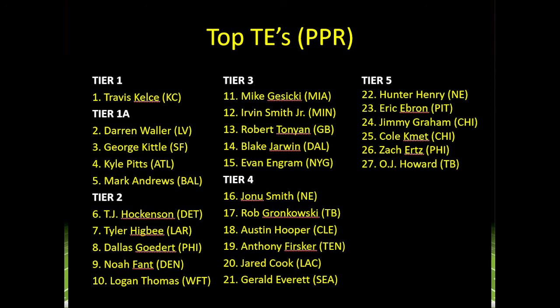And they have Zeke obviously in the red zone to give the ball to. So Jarwin, play action in the end zone. That's what you're kind of hoping from Blake Jarwin. Not a huge fan. And then you got Jonnu Smith in New England. Don't like Cam Newton. Don't really like Mac Jones. I don't know who's going to be throwing the ball. That's why he starts off tier 4. He's talented, but I don't see it.